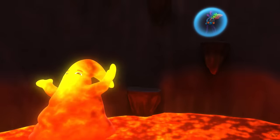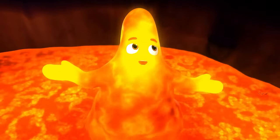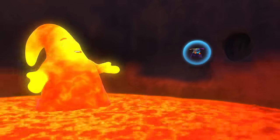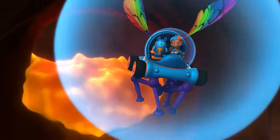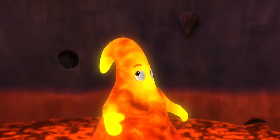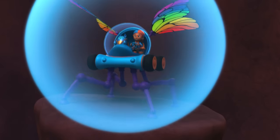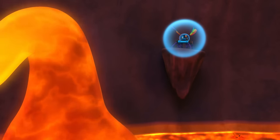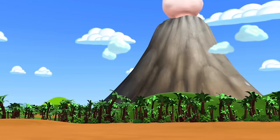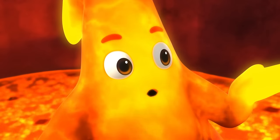Whoa! We're getting higher. That's because the more rocks melt below, the more magma rises here in the chamber. Hey, I wonder where this goes. Look out, Blippi! Magma! Phew, that was close. Maggie, you almost fill the whole cavern now. I sure do. And as I grow, the pressure inside the volcano builds until we push through the crust, or the top of the earth.